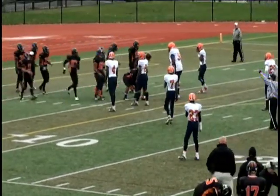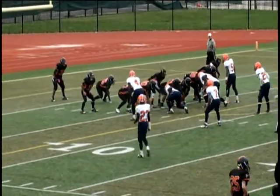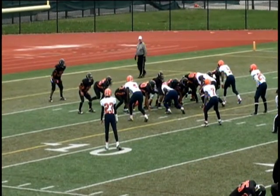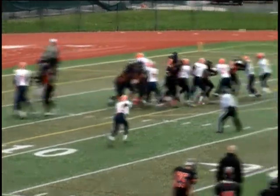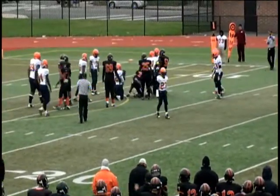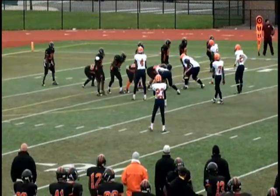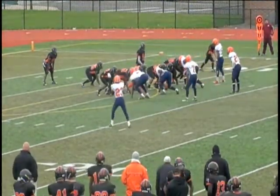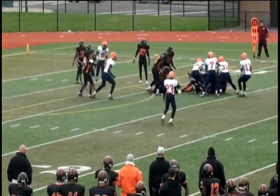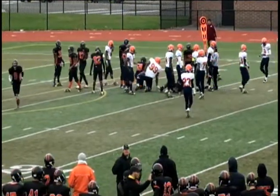Okay, 9 minutes left in the third quarter. Furness with a first down on the 6 yard line. Their 6 yard line. Okay, power is out about 5 yards. Okay, second down. Third down coming up.